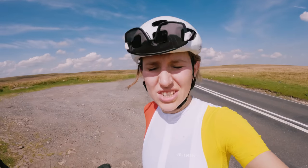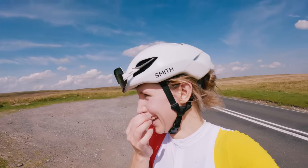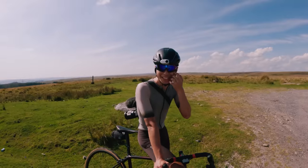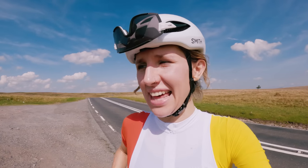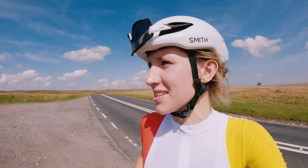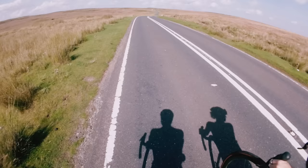Should we go get some food? Definitely time for lunch. How long did it take us to do that climb? It took us ages. Yeah, 40 odd minutes. Stopped in the bloody mattress. You decided to have a bit of a lie down. Honestly, that was the best placed mattress in the world. Whoever's left that there, that is some quality fly tipping. I'm not usually for fly tipping, but that was really amazing.